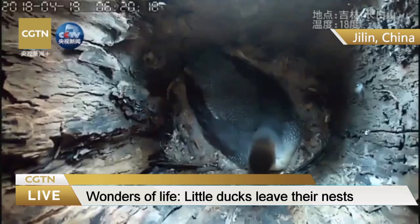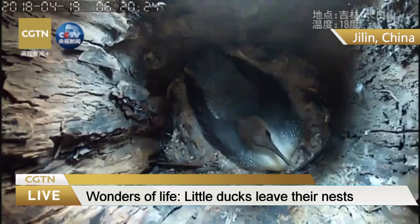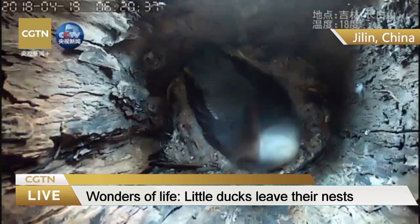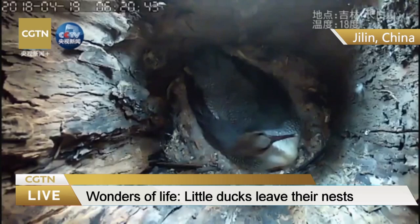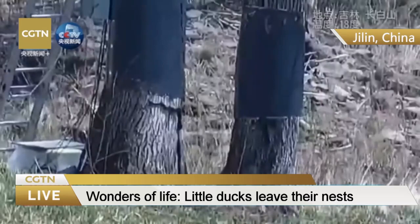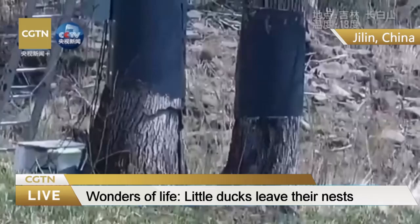At that time, there was a long snake entering this hole. And this brood of birds were almost caught and killed. Because we were observing this hole, we caught the snake. If we were late, this whole brood of birds would have died. We can see the monitoring video from that time.